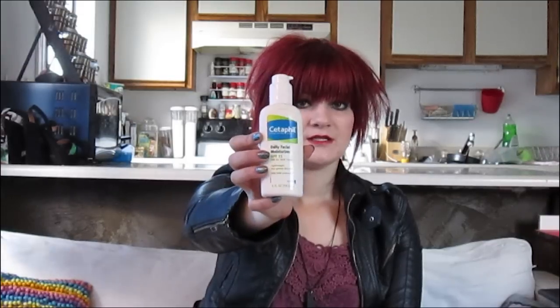The problem that I ran into with other moisturizers is that it was too greasy, or my makeup stuck to it too much. But this is awesome. Your skin absorbs it and it's great. And it has SPF 15 in it too. I go through probably a bottle every 4 or 5 months, so it lasts a while. You only need a little bit, but it goes a long way.